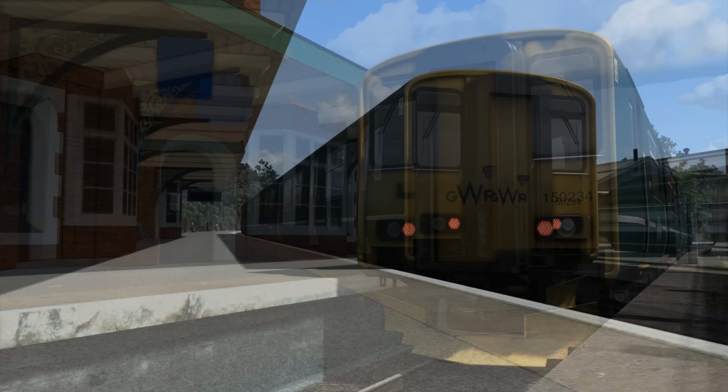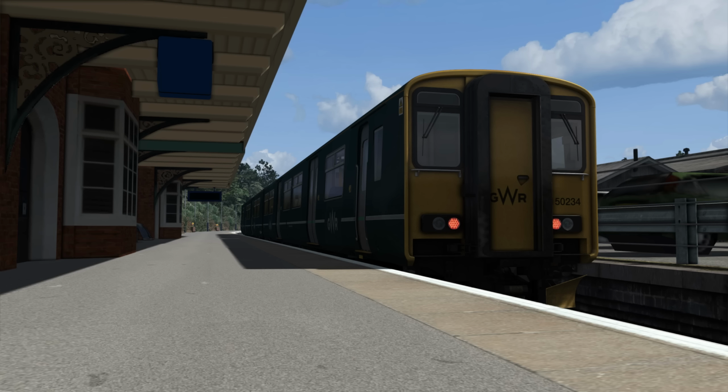Each 2-coach unit weighs around 70 tonnes and is around 130 feet or 40 metres in length. There is a Cummins 14-litre 6-cylinder turbo diesel engine under each coach, each rated at 286 horsepower for a maximum power output of 572 horsepower per 2-coach unit. They have a maximum speed of 75 miles per hour, with the maximum speed limit for this journey today being just 40 miles per hour.